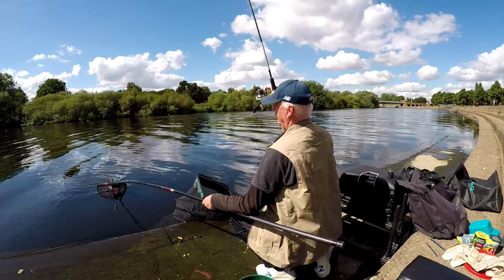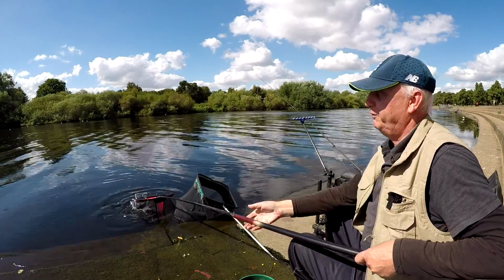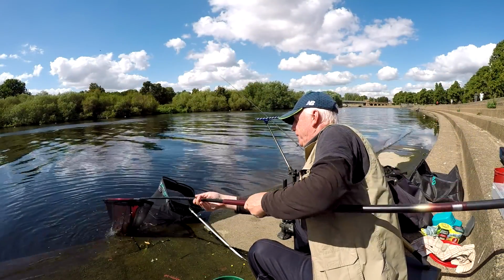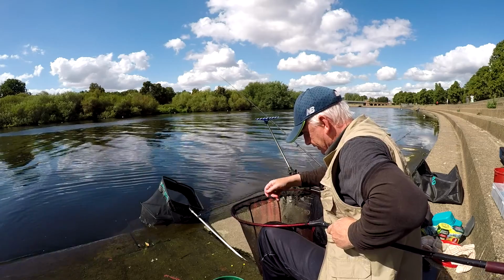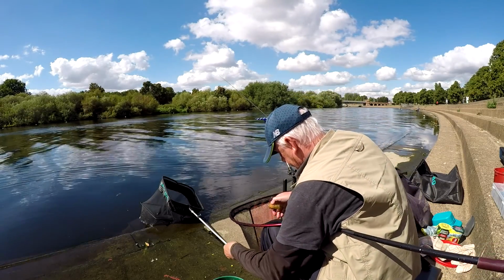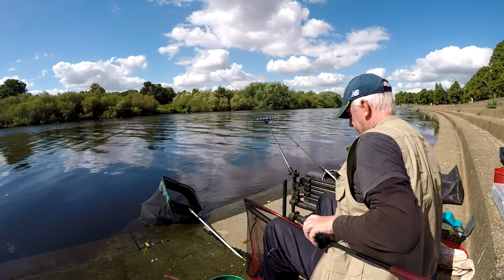Look at that one. It's another clunker. So I'm just getting these odd firm pulls. I don't think it's as big as the other one, but it's not far off. These are absolutely fantastic fish. Some double maggot again.